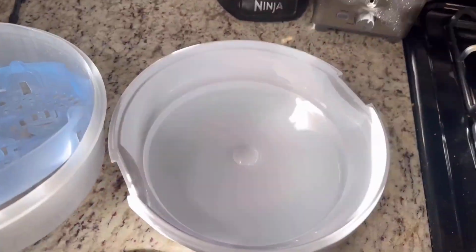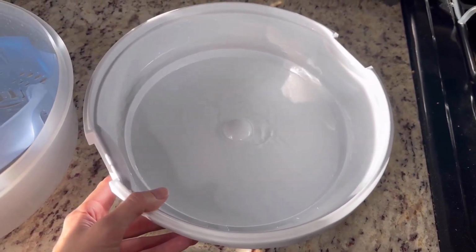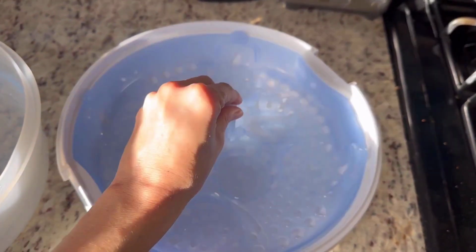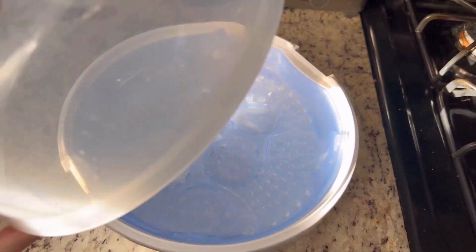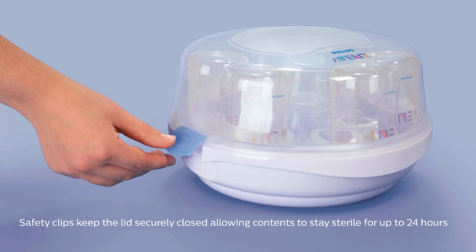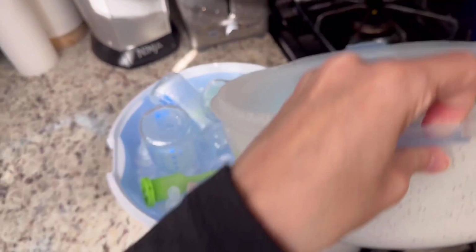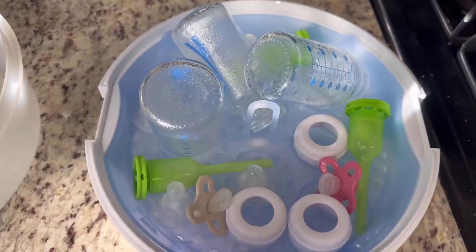While it may not offer the extensive functionality of premium electric models, its space-saving design makes it ideal for travel. Whether you're heading to grandparents' house or taking a vacation, its lightweight construction ensures hassle-free transportation. The unit comfortably accommodates 4 Philips AVENT bottles per cycle, which serves most families' daily needs. Though some parents might prefer larger capacity options for batch sterilizing, the rapid cycle time effectively compensates for the moderate capacity. You can easily run multiple cycles if needed, without significant time investment.